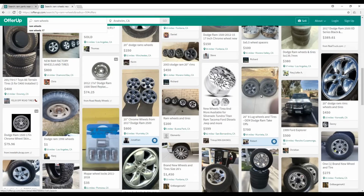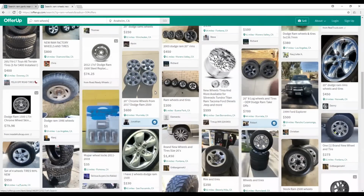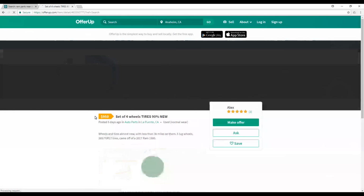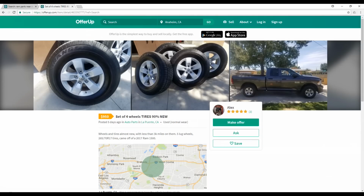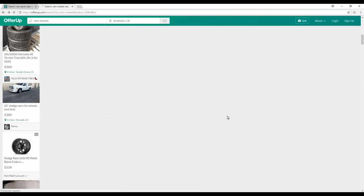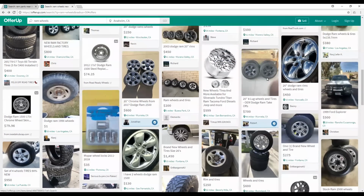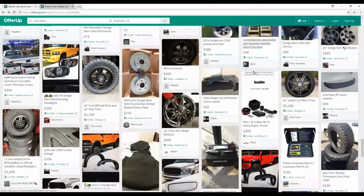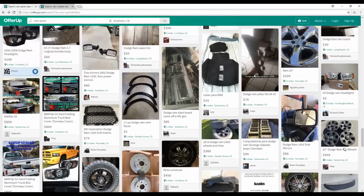Obviously this is for 2500 because you can see the bolt pattern. It says 20-inch 8-lug wheels, the OEM ones, $700, right? You would think that searching Ram wheels you would come up with that. Here's actually an identical set of the 17s that I just got, listed for $950, you can see. These are the same ones I just picked up for $250. Obviously I got them significantly less. Going back to this, you can see these ones are $700. With the other search, Ram parts, I ended up finding those same wheels, I believe, for a lot less.